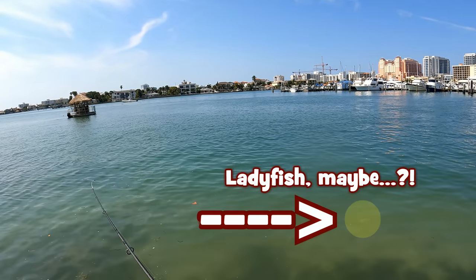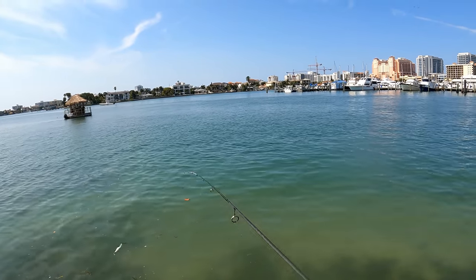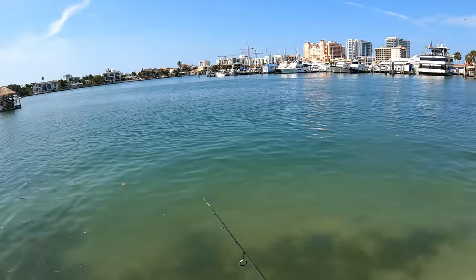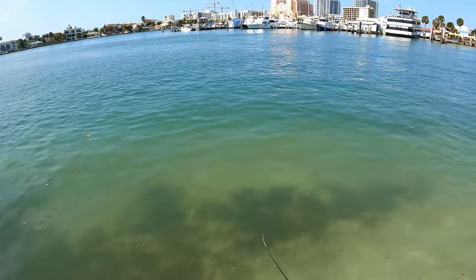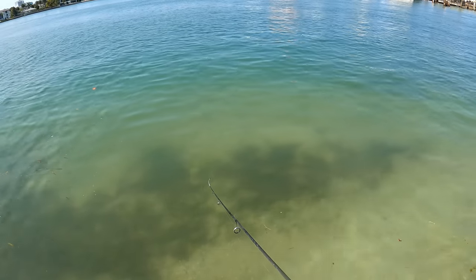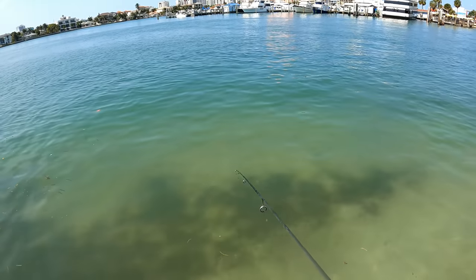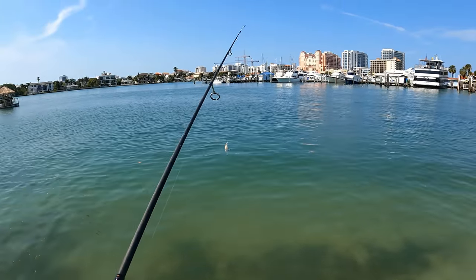Oh my lord, dude. What was that? Something attacked my Z cranker, dude. Oh, and I missed it. And it was something of considerable size too. I'm a little bit disappointed in myself now. I don't know what it was though, but holy smokes, it darted for the Z cranker, bro. Oh man, crap, it missed it too, dude.